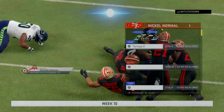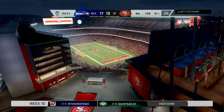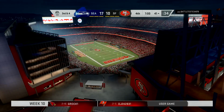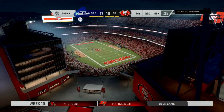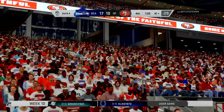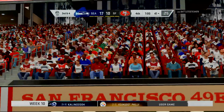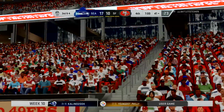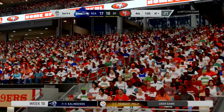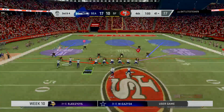That's the end of the third. Back now here in Santa Clara. It's the Seahawks with the possession. They also have the lead here as we get set for the 4th and final quarter. An extra DB for the 49ers now on 3rd.